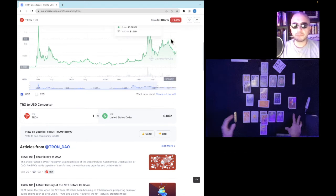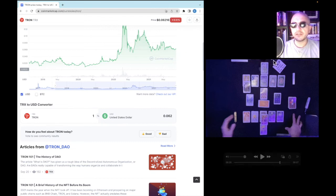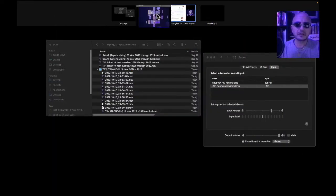Then there's a failed attempt to break through key resistance in 2022, a failed attempt to break through key resistance right here, followed by a decline through key support. And you can see key resistance, key support. Yeah, so that's pretty solid. There's sideways rotation, which we're probably already in, sideways rotation in 2024. So this is pretty accurate, guys.